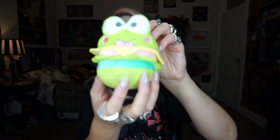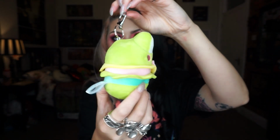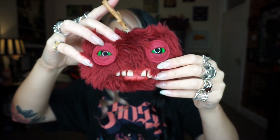And then a few key rings I got is this little Oogie Boogie that came from the same kind of blind bag as the Sally. Then I got this little Carapi burger from a blind bag at Universal. And then I got this little Fuggler key ring, which I just love for the teeth. And I got that one from Target, I think.